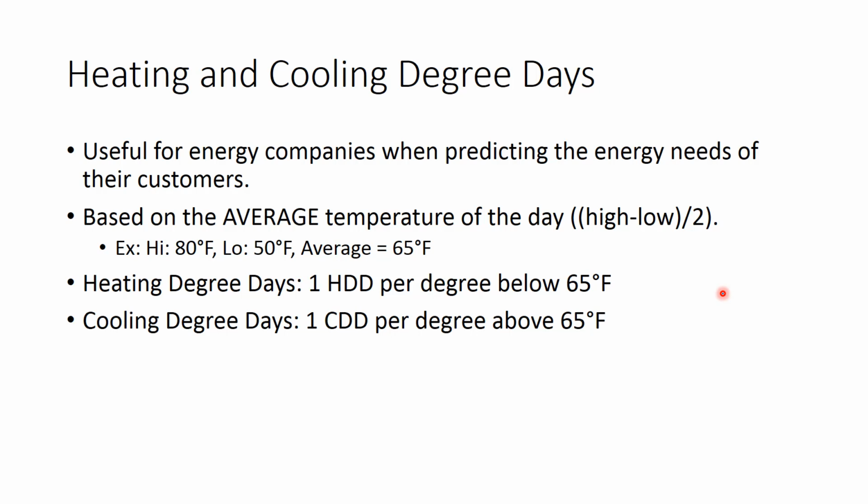So the way it works is, first, every day there's a high temperature and a low temperature. If you ever open up your phone and look at the weather app, they give you a high and a low. Well, what energy forecasters do is calculate the average of those two numbers. That number is then used to determine heating or cooling degree days. And so I wrote here an example of this.